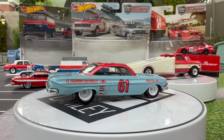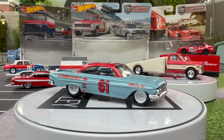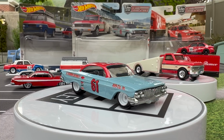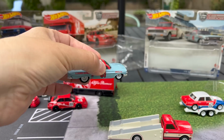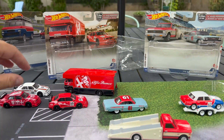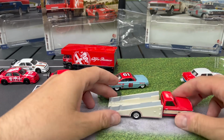I want to see more vintage racing style cars, and we're starting to see them kind of creep in a little bit more, almost continuations of the original vintage racing set that they did back in 2010. So most welcome addition to the set. But let's talk about this.